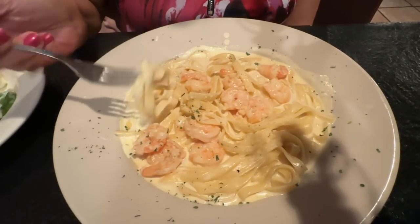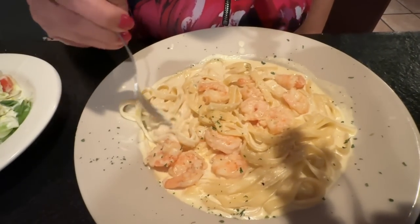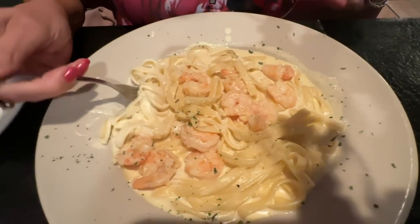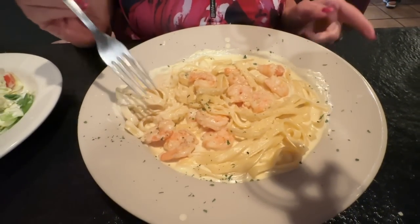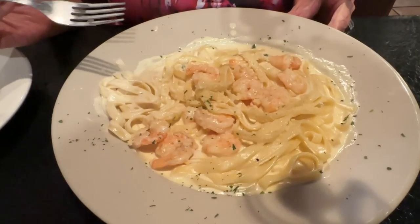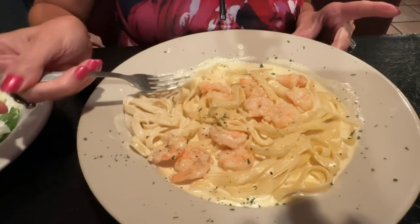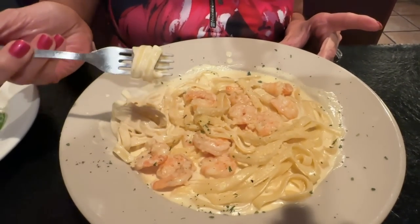They don't make the noodles here, but they do make the sauce, which is a very creamy sauce with the Parmesan cheese in it. Look at all that steam just still coming off that. That is very good. The shrimp was nice and tender. I got about 12 pieces of shrimp on this. And I see a lot of Parmesan on there. Yes. And the noodles, I think, are prepared just the way I like them.